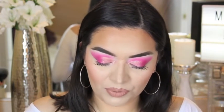Last but not least, I'm just going to do the lower lash line and the lashes. For lashes, I do have a new pair. This is the Ardell 3D Full Mink, and these are new to the drugstore, and this is in the style 854. I'm gonna apply those off camera. And then I'll do the lower lash line off camera too. Actually, I'm going to do the lower lashes on camera.